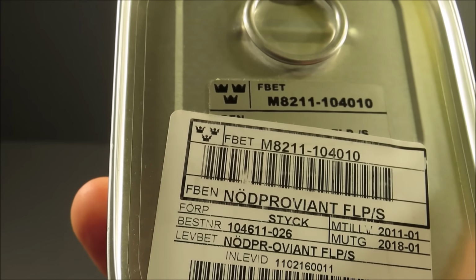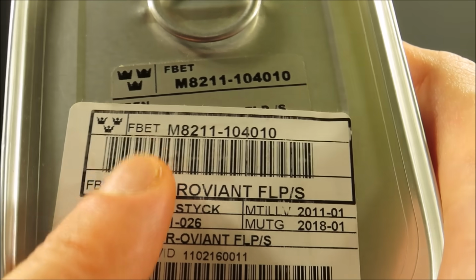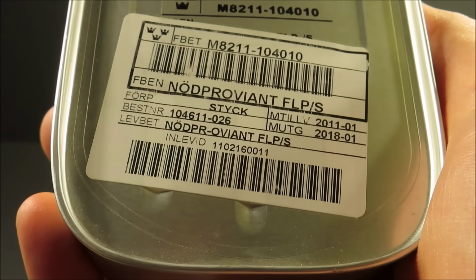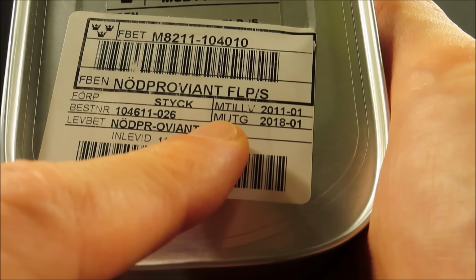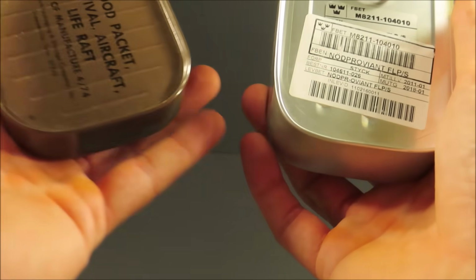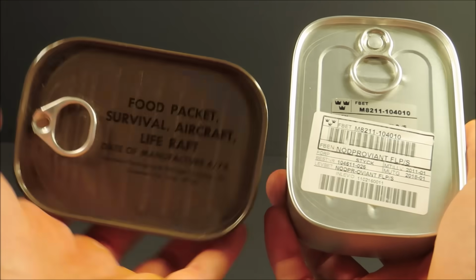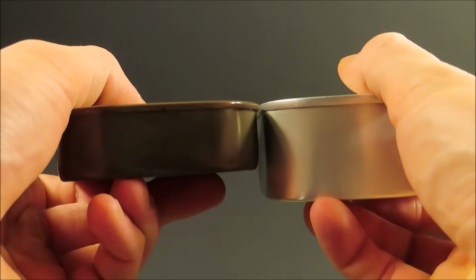Real deal Swedish military, you got the 3 crowns. That is your store designation, FBET, packing, the month of manufacture, June 2011, and it expires January 2018. This thing really reminds me of the mid-70s version of the food packet survival aircraft life raft. Just a little bit thicker and a little more to it. Alright, let's give it a look.